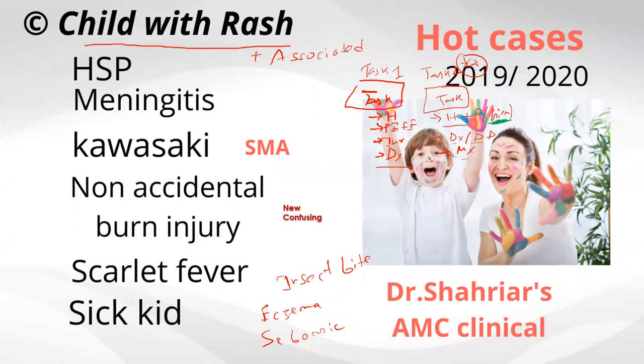It's as simple. In some cases things are not clear, because they will give you a child with a rash, then ask you to take history. It means you will go inside and take the history, then you will get to know the diagnosis. Clear? Okay, so this is one of them.